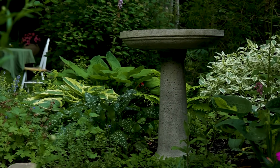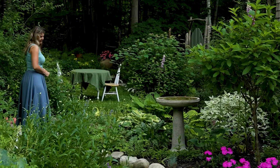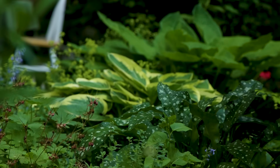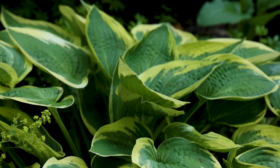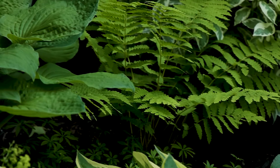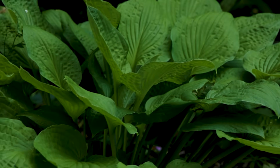This is one of my favorite parts of our garden, this little shade border. I just love all of these shade-loving plants. The hostas, lamium, geraniums, pulmonaria, astilbes, ferns, the Jacob's Ladder, tiarella, the dogwoods. It's just really nice. It's really peaceful. There's something really peaceful about a shady garden.